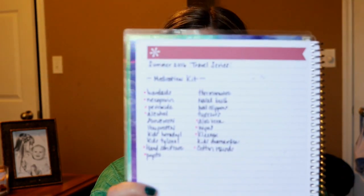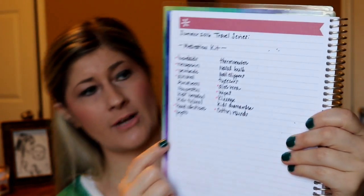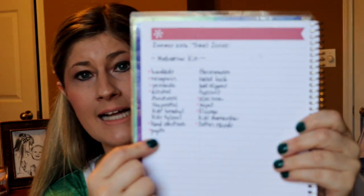So I have written down here the medication list that I am creating, and I've kind of started marking things off on the sides if I've already purchased it. So that's pretty important, so that's why I have that in there.